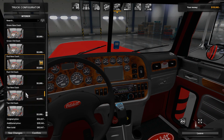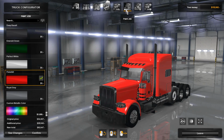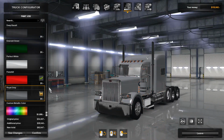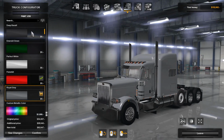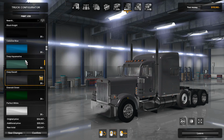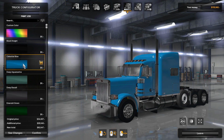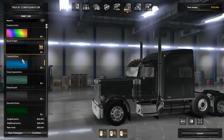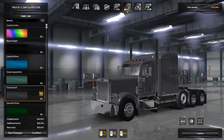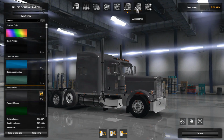Red is just a little bit... We'll just stick with black. Now, color for the truck. We're going to want to stick with one company color throughout, right? So let's browse through the colors here a little bit. Alright, so those are all the color options. I'm thinking like a deep basalt look. That looks pretty awesome. So let's run with that.